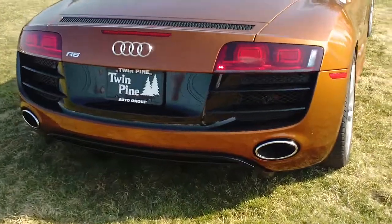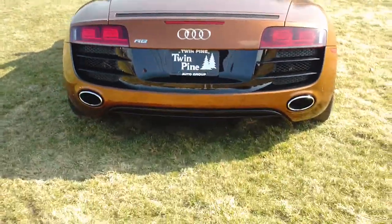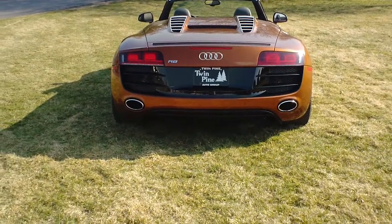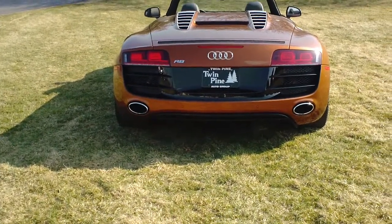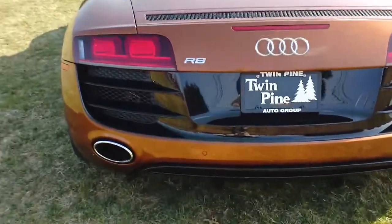This one has the optional carbon everywhere, carbon on the inside, carbon on the outside, and a really nice wide rear end here. It looks totally different than what you would normally see from Audi. The old R8s almost look like an Audi TT, but this thing, especially as a Spyder, you know when you're coming up on it that you're looking at something totally different.